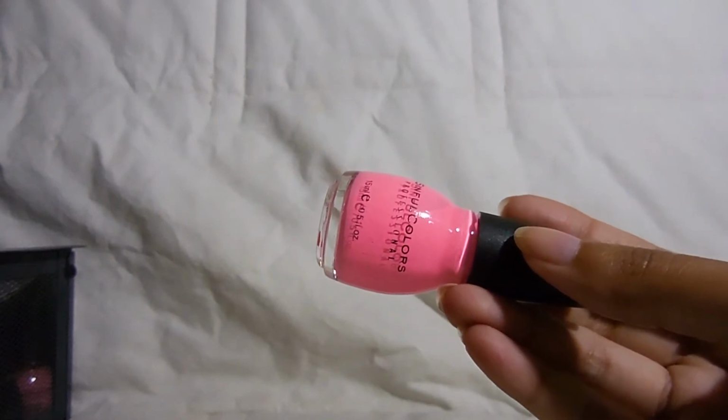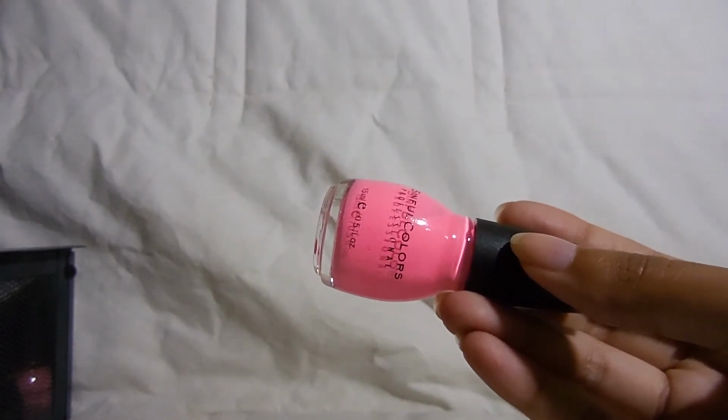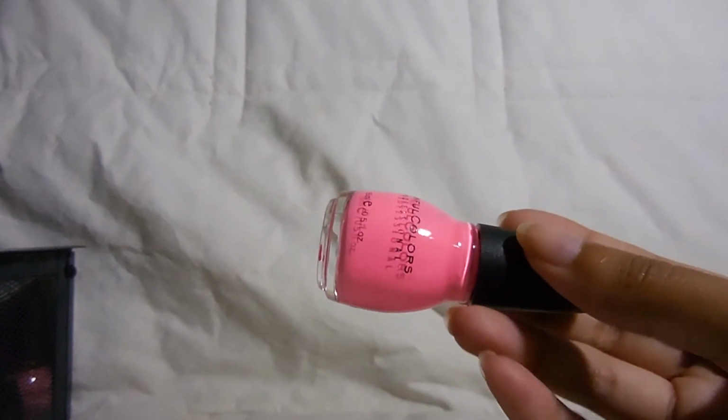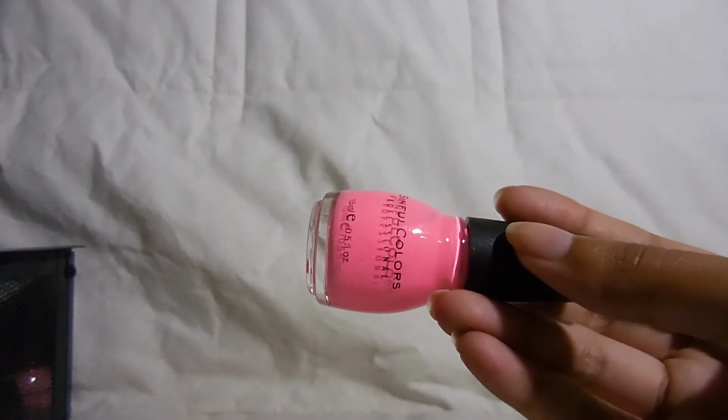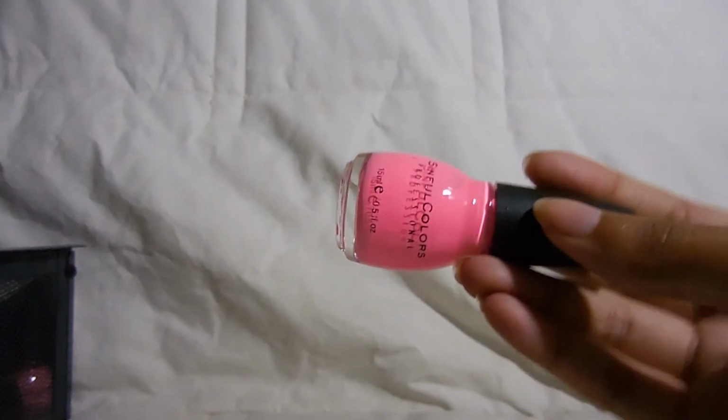So I do really, really love this color. It's just not super great. Unfortunately, they don't make it this color anymore. Every time I see 24/7, it never looks like this, which is unfortunate. So that one's 24/7. Oh my gosh, now I'm trying to reach around this dog.